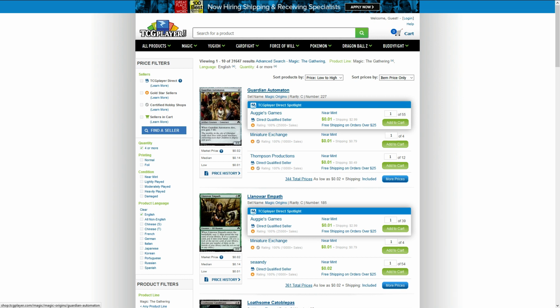Here's this Guardian Automaton. Sorry, the text is very, very little on my screen here. Someone is selling 55 of them for 1 cent a piece, but the shipping is $3. This is what they don't want to get screwed on, like the free shipping. A lot of people do free shipping, and then you buy one card from them, and they're forced, or TCG makes you spend at least $1.